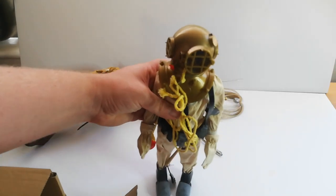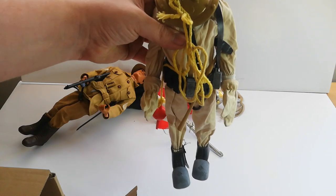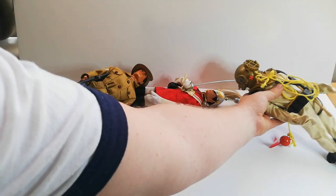Really iconic toy, really. It comes with a tube as well, which I don't think is included, where if you blow into the tube in the bath, you would sink. Very, very cool.